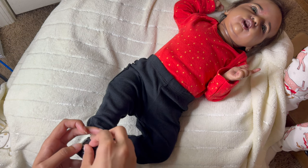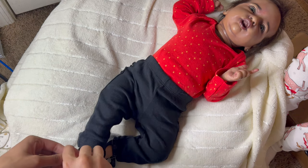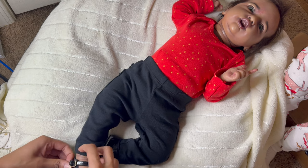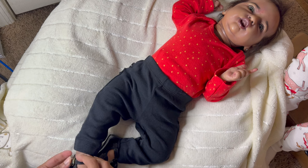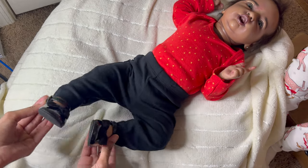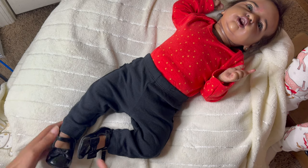Okay. Now stay this time. Look, it did it again. I don't have time to play with this shoe. Anyways, I'm gonna fix them off camera. But this is how they look. Her foot looks so ashy.